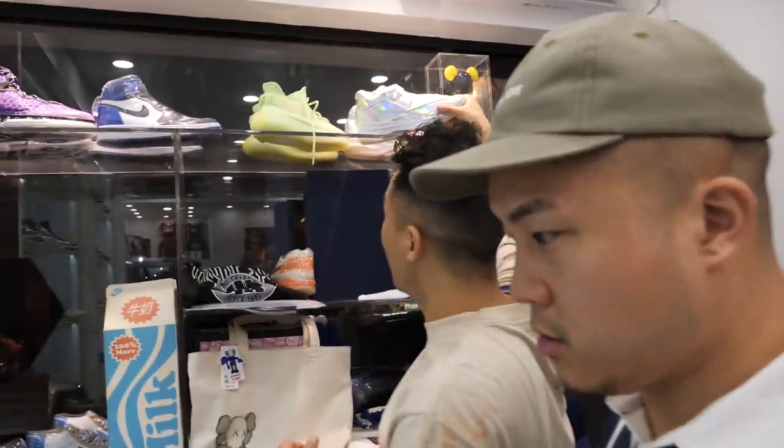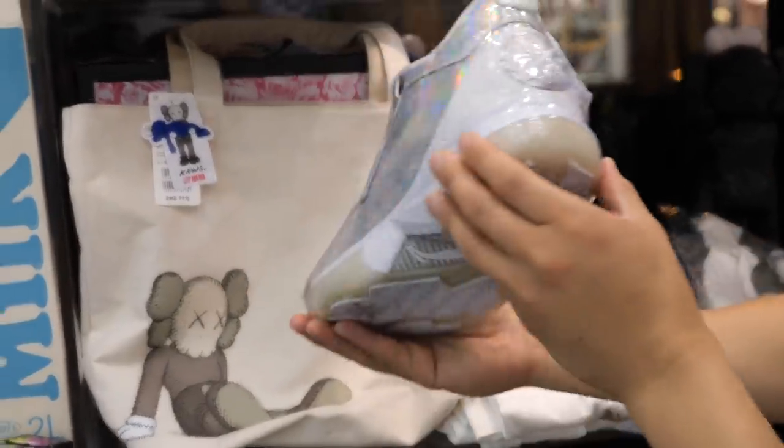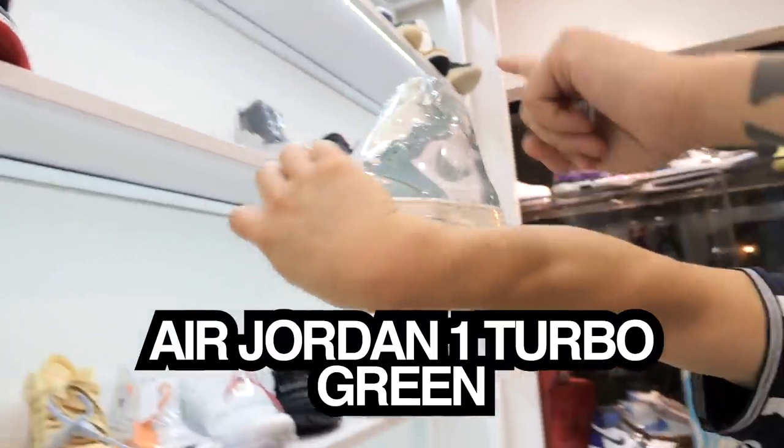Dude, who would have known Way of Wades were so hype? Yeah, look at the Wades, man. Obviously, you gotta talk about the Travis Scotts. But then, I actually really like these turbo green ones. These are fire. I gotta say, these are absolute fire. They did a good job of the distressing.